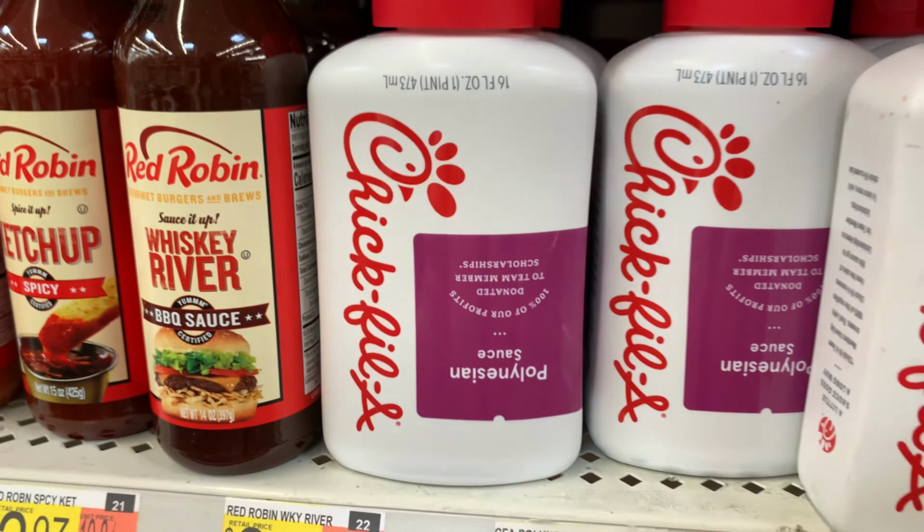I made it to the baby's milk. Baby Yoda, look how cute. Baby Yoda. I was so happy to find this on clearance for $4.48.